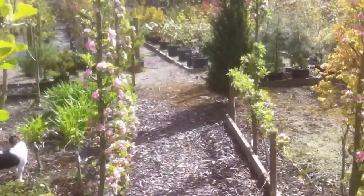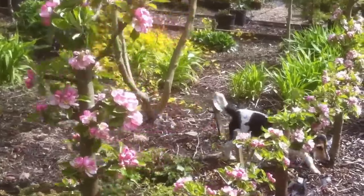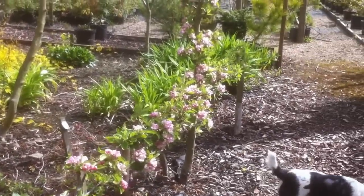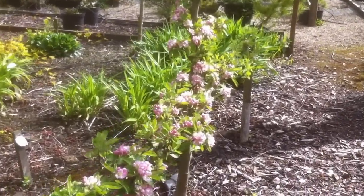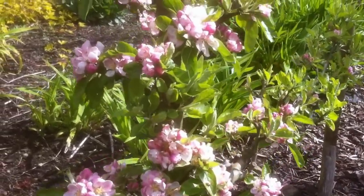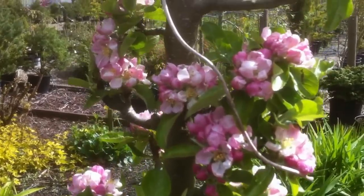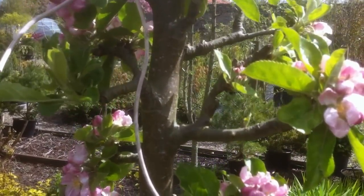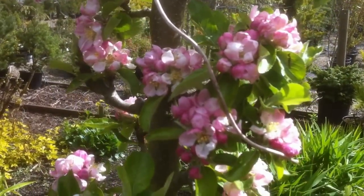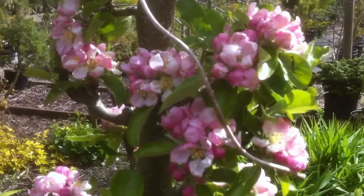Coming around here, we have more step overs. I love that shade of pink and green as the apple trees come into flower. Well, to me it just sums up summer and spring and gardening in general. Look at that. That is just so lovely.